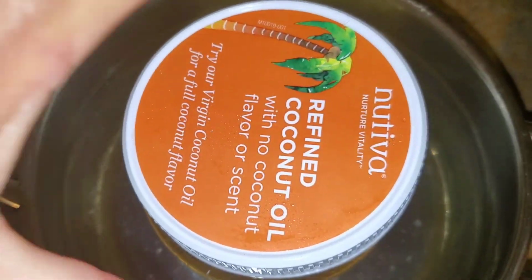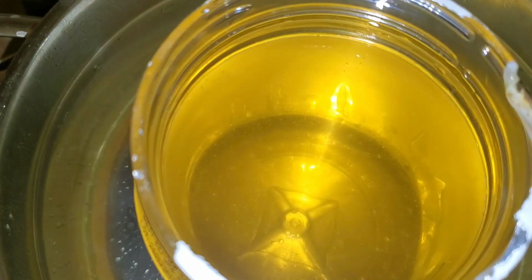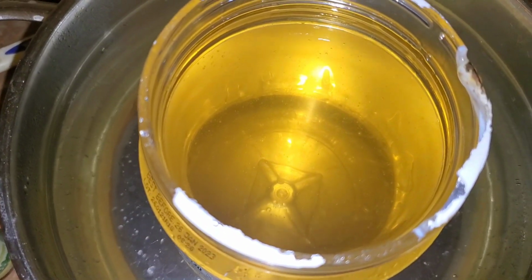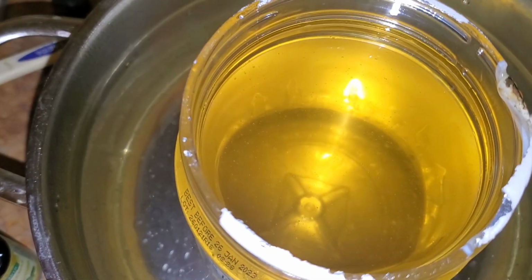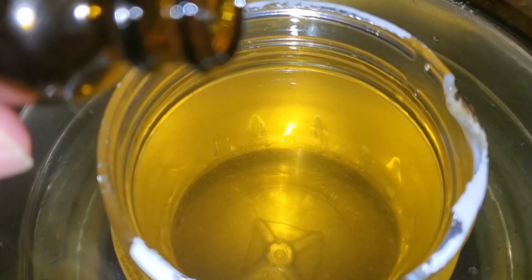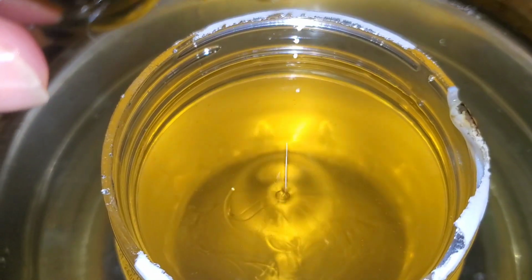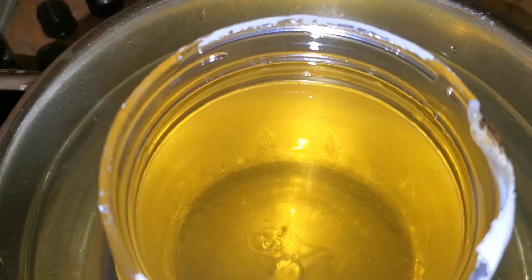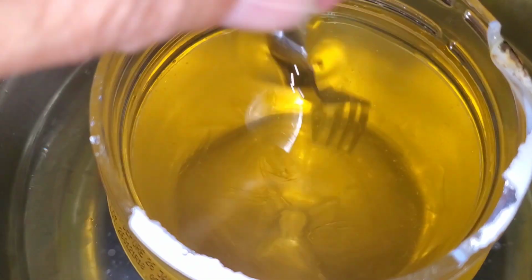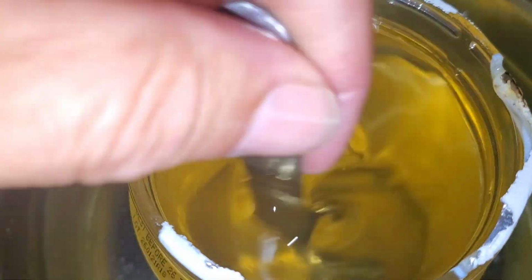So now that my oil, I hope, is, yes, completely melted, I'm gonna start adding my oils. You could add whatever oil you want. I'm just gonna make it in here, just a few drops. Again, I'm adding Palo Santo. And I'm just gonna use a fork to mix it in. You can use as much oil as you want.